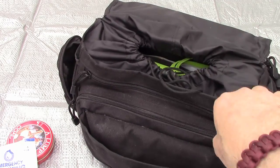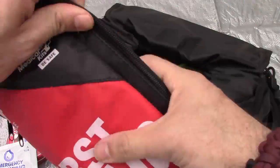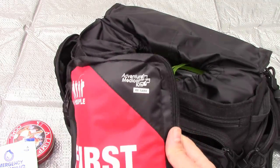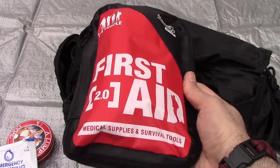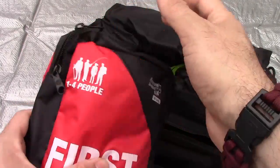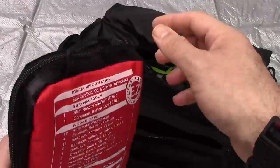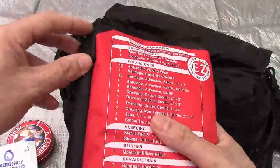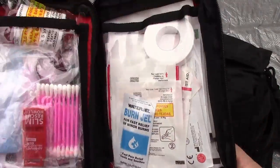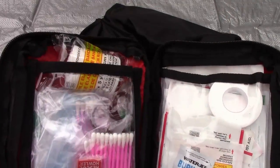Next, in this pocket, I carry a first aid kit. This one is for 1 to 4 people, put out by Adventure Medical Kits. This is a very good first aid kit, but what I like about it, the pouch is very robust. It tells you what's in it, and there's plenty of room in here to add your own stuff, which I've done. I'm not going to detail everything that's in here, but you can make this quite a complete kit. And again, it really doesn't weigh a lot.